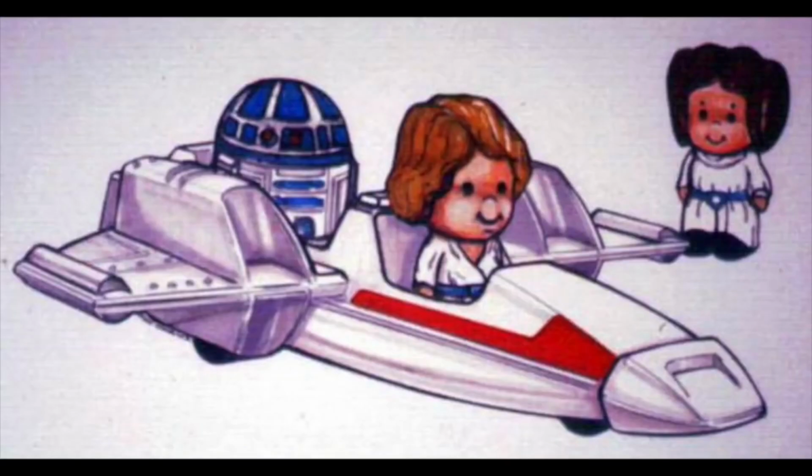But they weren't just making figures. There were two vehicles that we know existed, a land speeder and an X-Wing. Now before we look at the prototype of that, let's look at the concept art. As you can see, Luke would fit in the cockpit, and a little R2 would sit in the back.